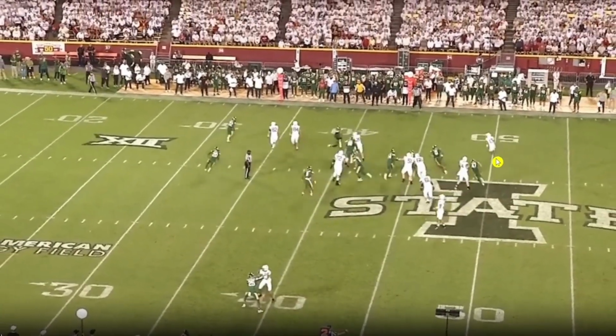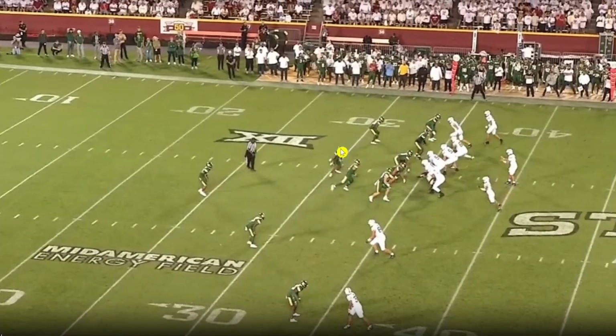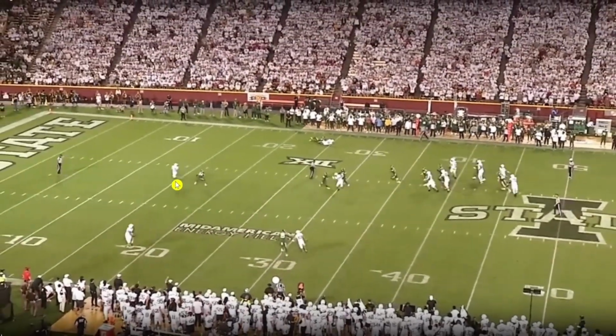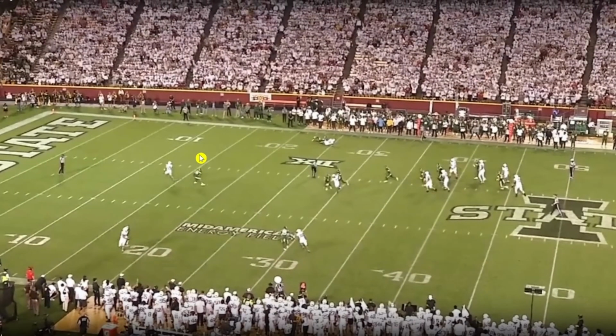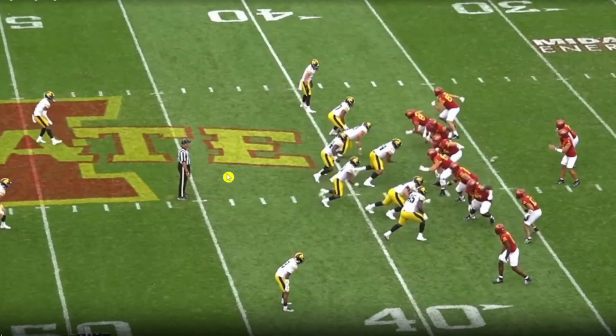What can you do? You can give him gadget stuff, right? On a lot of these reverses, right? The jet motion, all of that, he's going to be able to do that. And you can create mismatches in the backfield, right? Think about running seam routes from the backfield as just an added layer of weaponry to your offense. Could be really, really good.